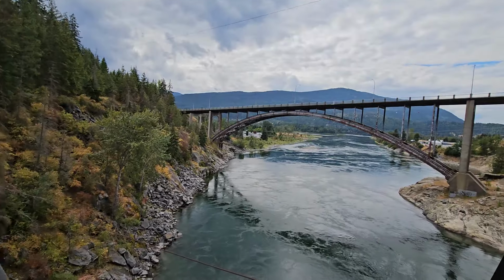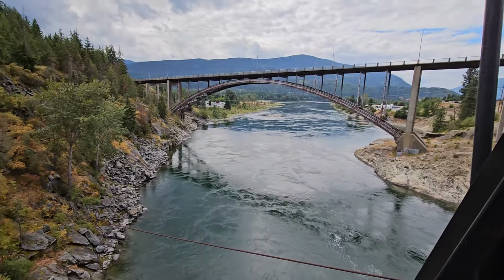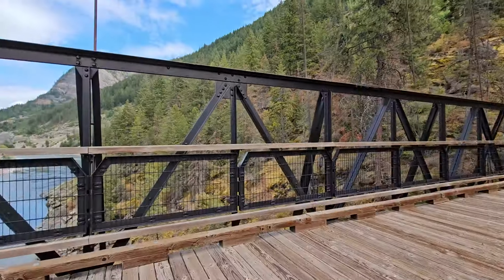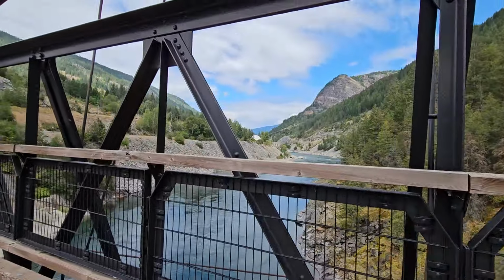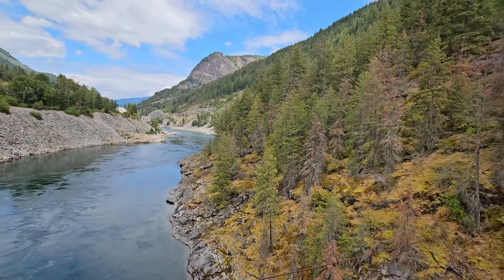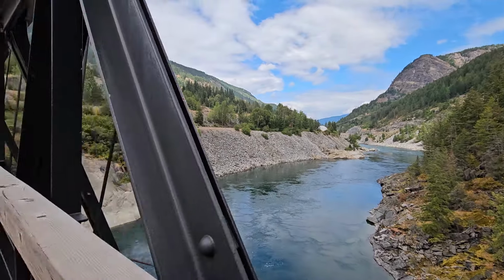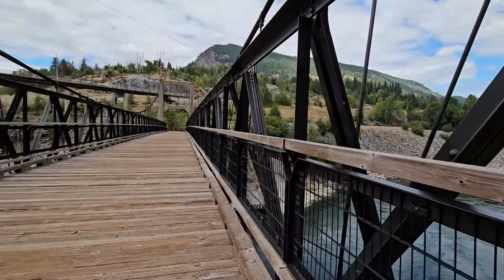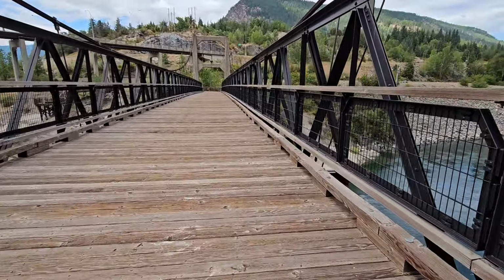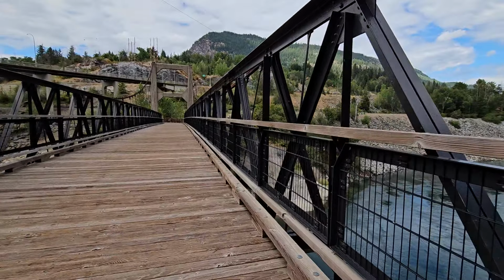Wow. That is quite the view from over here. We'll peer through here first. Then we'll peer through here as well. Wow. Very, very epic view from over here. I'm going to bring this video to a close very quickly here, so that we get to our next spot.